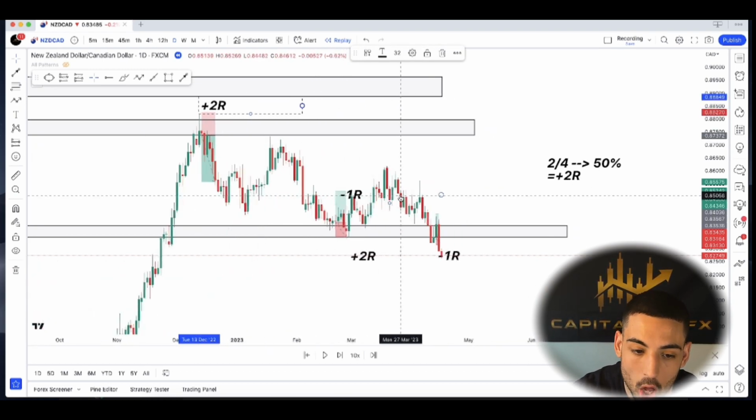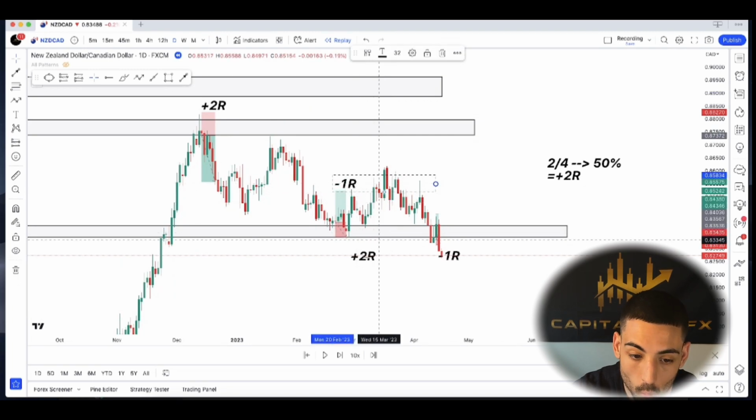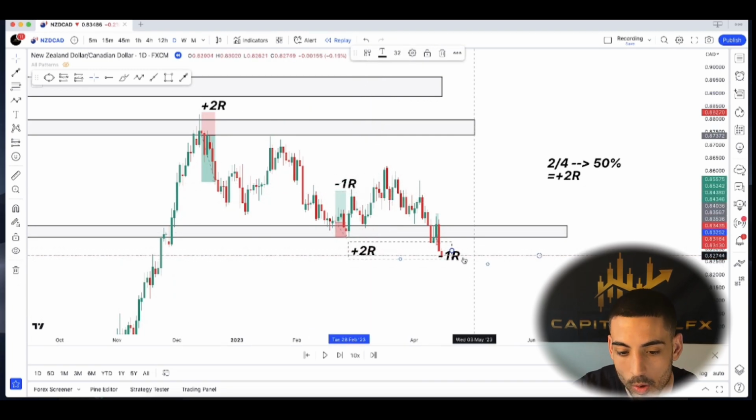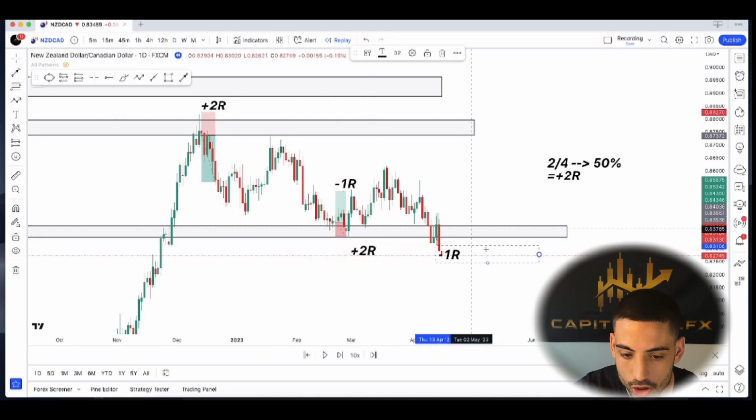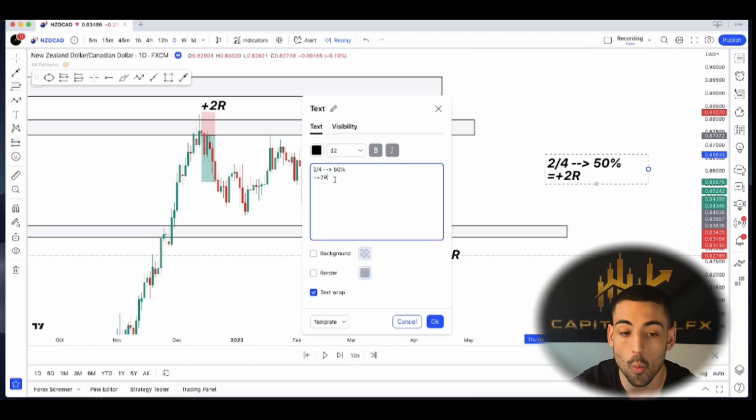This one, we lost 1%. This one, we won 2%. And this one, we lost another percent. So 2 plus 2 equals 4. And then minus 2 equals 2, right? So we would have yielded 2R. If we risked 1% on all 4 of these trades, we would have ended with plus 2% on all of these 4 trades. Now, if we risked 2%, then we would end with 4%, right? So that's why the units of reward is just a multiplier of whatever you are risking.